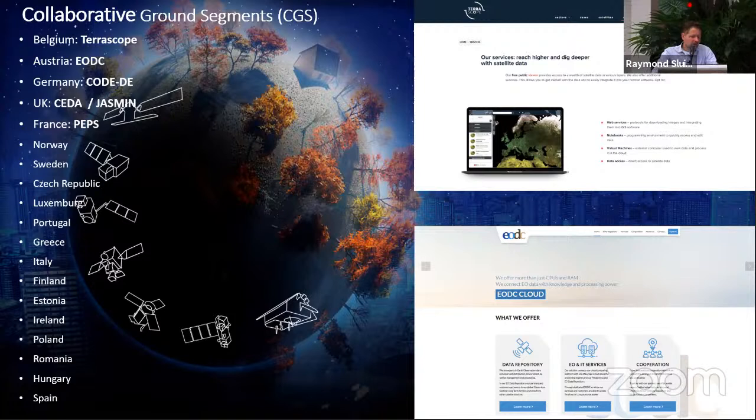And in the UK, there is CEDA and JASMIN, and they also have the Sentinel data, and it's very well linked to high performance computing in the UK. And for the other countries, I don't have so many details, but I think Sweden is really a big data lab approach that they wanted to have. I'll show you the EODC and the Terrascope on the right.